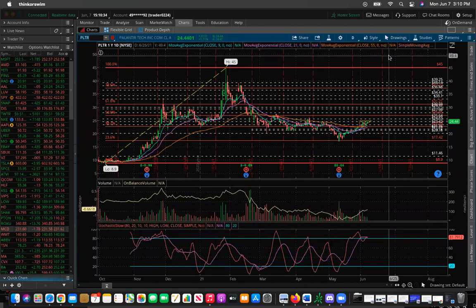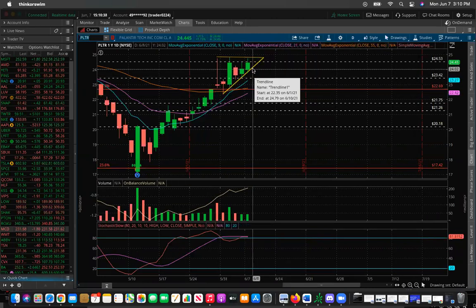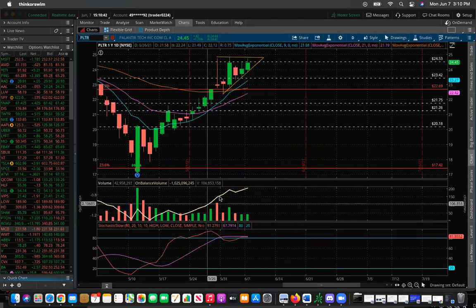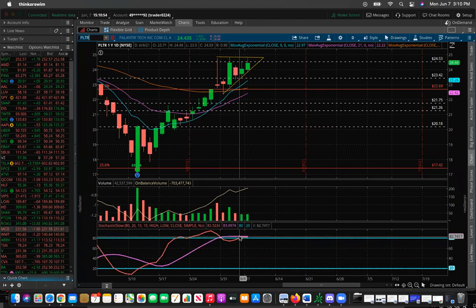Now I want to look at PLTR. Talked about PLTR in the server earlier. Another beautiful ascending triangle. This one plays out very well on the daily as well. OBV pointing up nicely. Looks like we're going to get a bigger volume bar than yesterday. If volume goes up just a tad bit more in the last 50 minutes or so, maybe a stock that wants to cross to the upside.